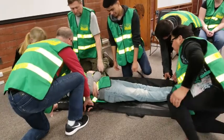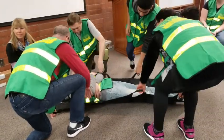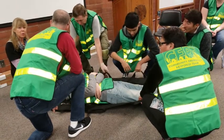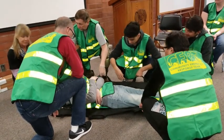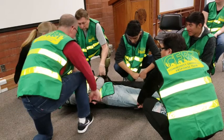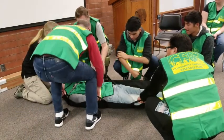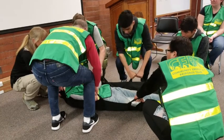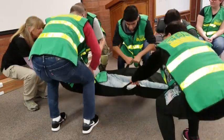Good. So you're not allowing his head to touch the ground to keep the spine straight? It's not that it doesn't touch the ground. I just want it to roll at the same time as the body. Oh, okay. So now we're going to prepare to lift. Is everybody ready to lift? Lift on 3. 1, 2, 3.